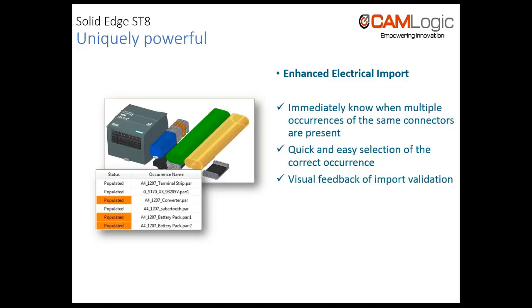The enhanced electrical import. Immediately know when multiple occurrences of the same connectors are present. Quick and easy selection of the correct occurrence. Visual feedback of important validation.